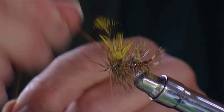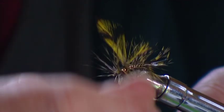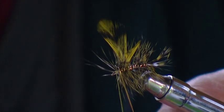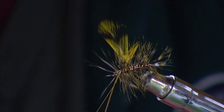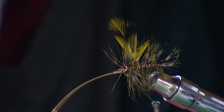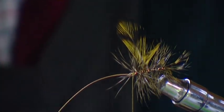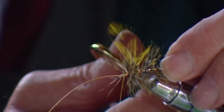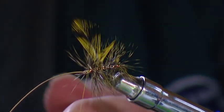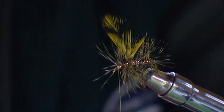Just try not to trap too many in the process. Yeah, it's doing quite well actually. It looks pretty nice, isn't it? Really, and then we come up, and when we're getting towards the end now, I just tie it in. So take the thread round the back of the ribbing, and just secure that. Then with the scissors, I can just take off that little bit that was left, and then take off some of the ribbing. Very nice.